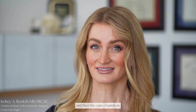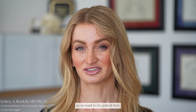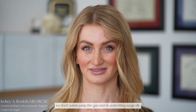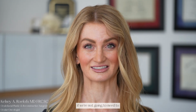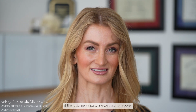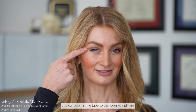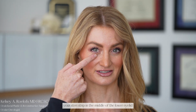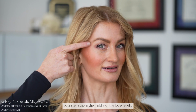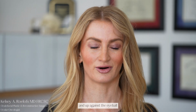And then in the case of paralysis, many cases of Bell's palsy will recover, right? So we want to be patient here. We don't want to jump the gun and do something surgically if we're not going to need to. So in the short term, if the facial nerve palsy is expected to recover, you can apply some tape to the lower eyelid. Here you would apply your Steri-Strip in the middle of the lower eyelid and kind of sling it up to help hold the eyelid back and up against the eyeball.